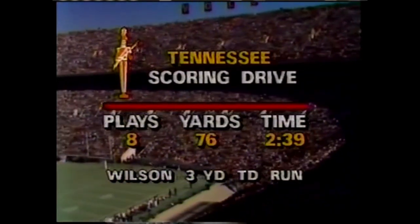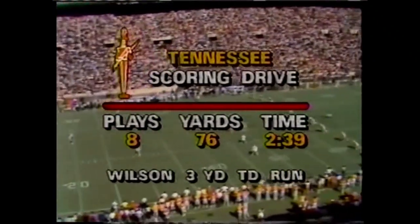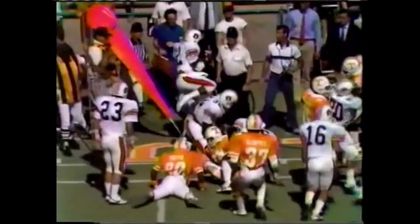Tony Robinson accounted for all but 4 of the yards. Keith, we often say the first possession is the most important of the ball game. Tennessee won that by a long shot, both offensive and defensive. Colwood from the 2 for Auburn. Gets a block to the sidelines, and he's thrown out around the 20-yard line.